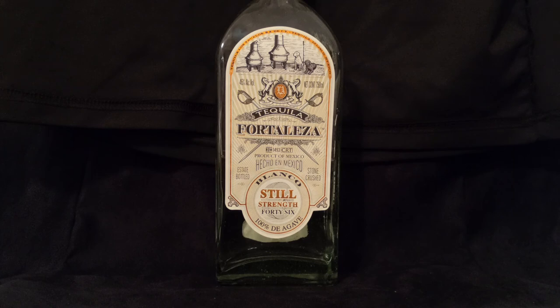Today, we are jumping into a fan favorite. This is Tequila Fortaleza Blanco Still Strength. Yes, the alcohol content on this is supposed to be as if you got it straight from the still, from the distillery, as if you were in tequila itself. So we're about to jump into this bottle.